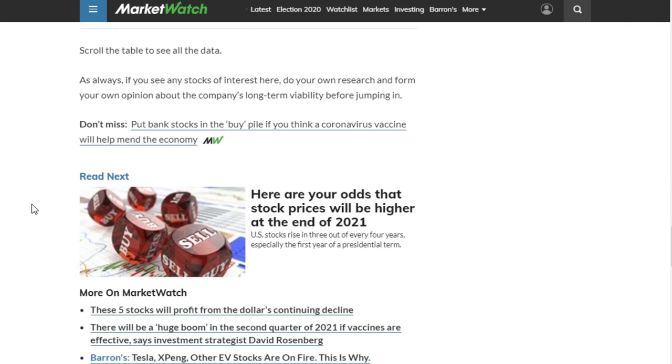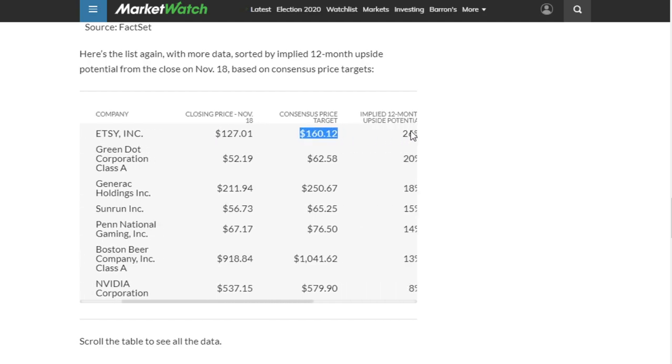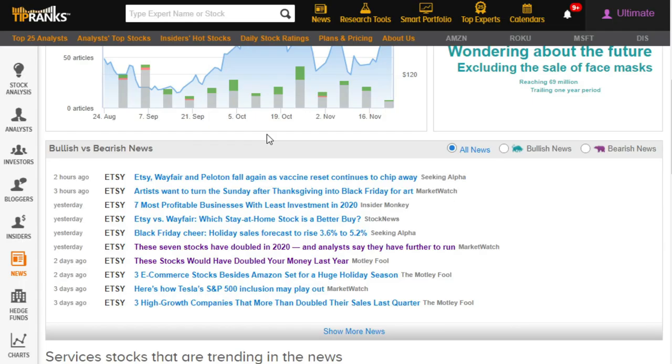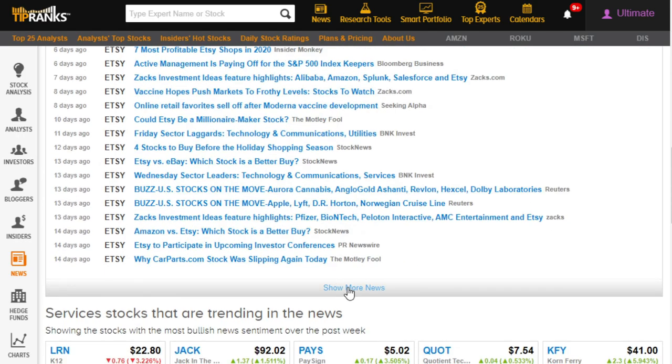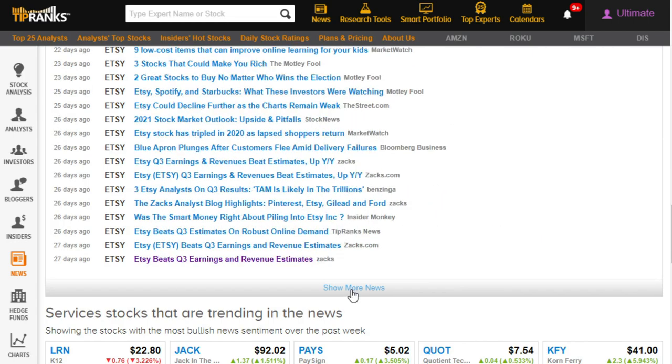It doesn't look like they talk about Etsy specifically. They just include it in a list. They're saying, here's your closing price. The consensus price target is 160. Upside potential of 26%. Bottom line, if you are an Etsy stockholder, it's nice to get these news links that you can reference. And in the case of Etsy, you can just go on and on.